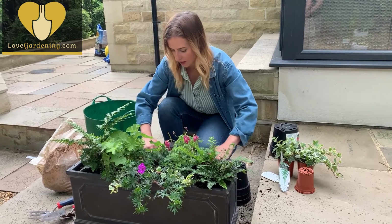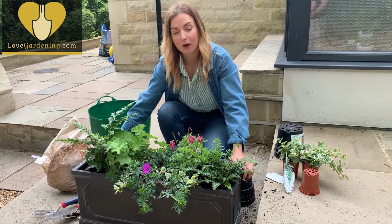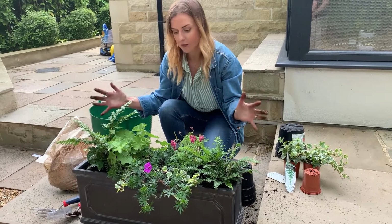And there we are. That is my shady container full of beautiful bright things. It just goes to show that no matter what your garden conditions, you can still have a pot that looks fabulous.